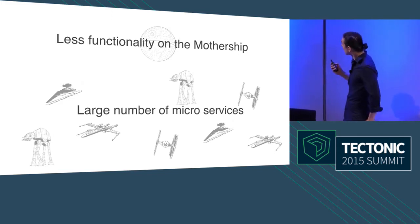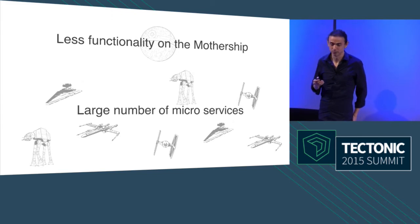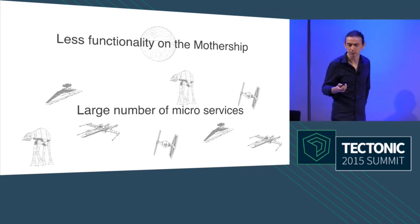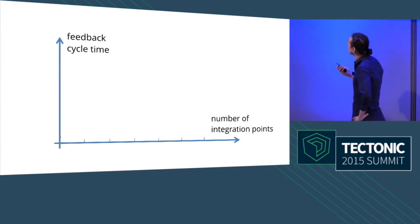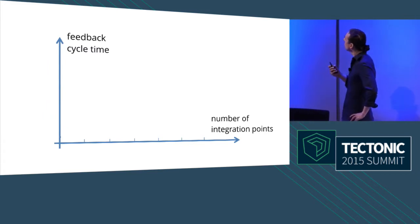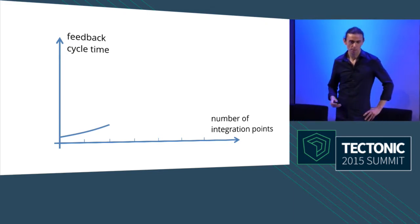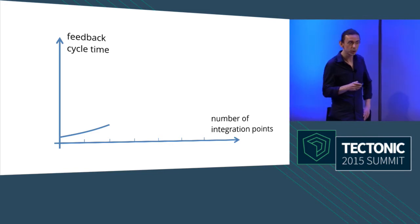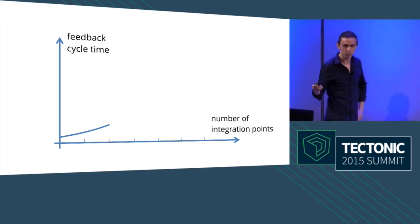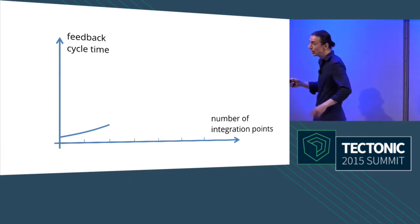But the deal with microservices is that, well, eventually it started becoming a problem as well. So what could go wrong with this kind of architecture? The pattern that keeps repeating itself seems to be that when you start developing a system, and you don't have to deal with a lot of integration points, the cycle times, the amount of time that it takes for you to make a change and know that it works, and consequently deploy to production, is usually short.